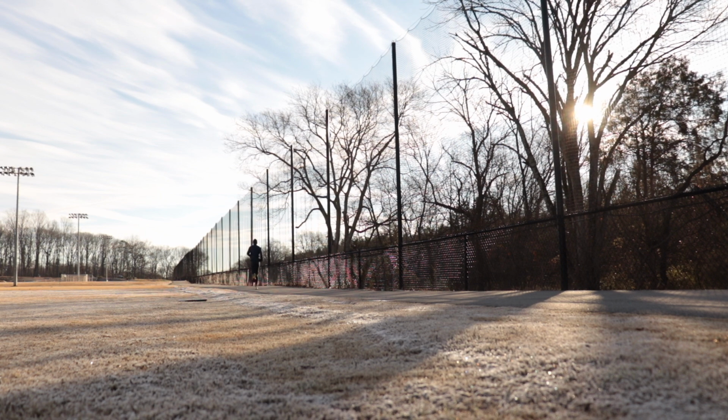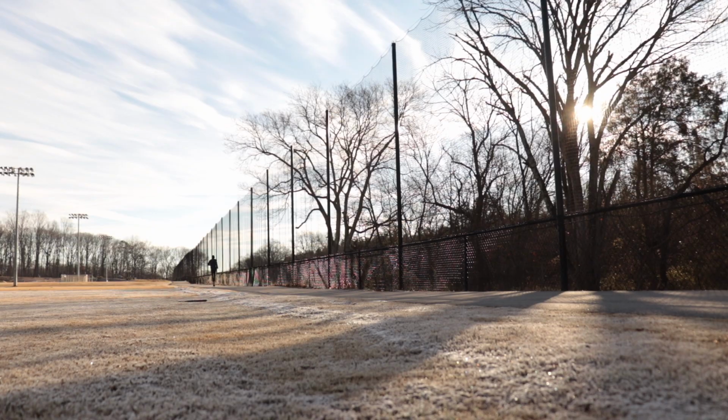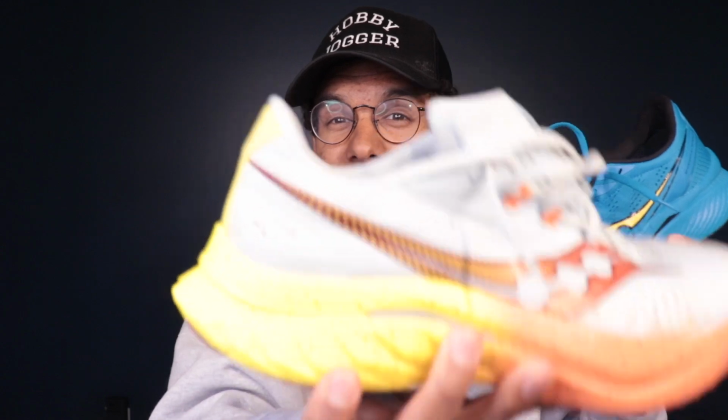It's okay at everything, and for a $170 shoe with a race day foam and a plate in there, it should be great at one thing. It should be good for fast running and feel like the best option on the market for something, and to me it doesn't. The heel feels a little bit clunky, it feels a little bit awkward, and it just feels a little bit less fun than the Speed 3 here.